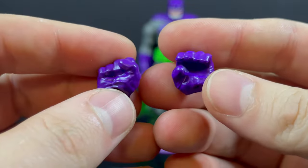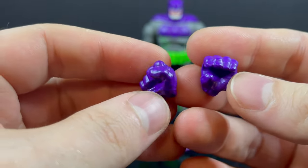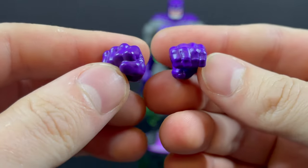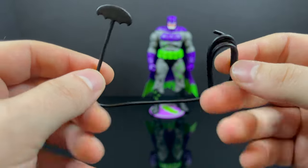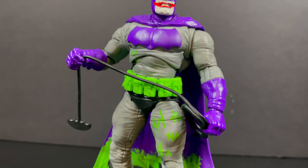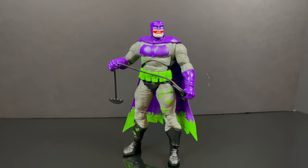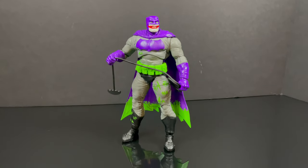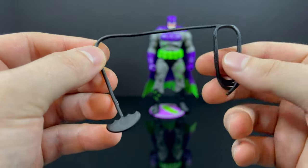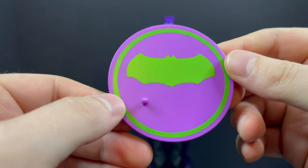Now, because this is a repaint, you are getting the same exact accessories as before. So this time around, you get purpleized versions of Batman's fists and open hands, along with his batarang and rope. This is one of those things, though, where I feel like they could have changed the accessories a little bit. Here's something different. I get why, because it's just a repaint, although they should have Jokerized this though, right? A little bit, at least. You do get a purple and green Jokerized Batman stand.